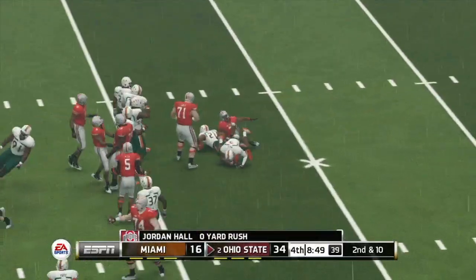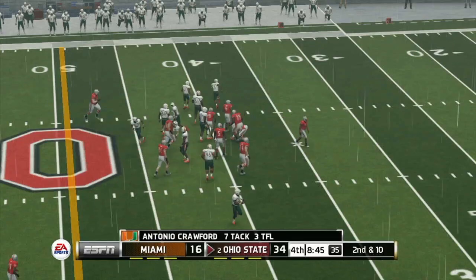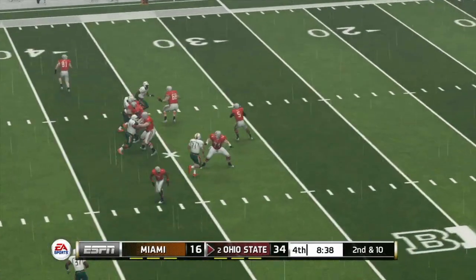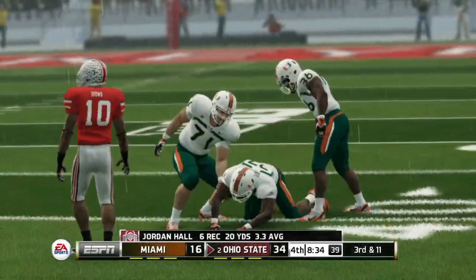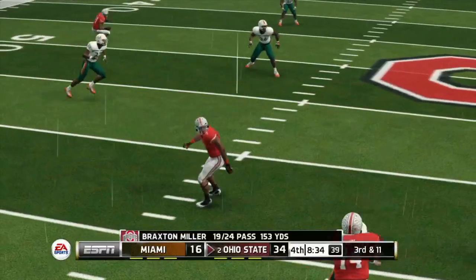Of the run, and he's tackled in the backfield for a loss. That makes it second and 10. Zips it to the back, and they'll bring him down behind the line. Drop back a yard. Really, they just had nowhere to go after the catch. That makes it third and 11.